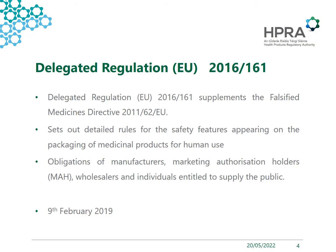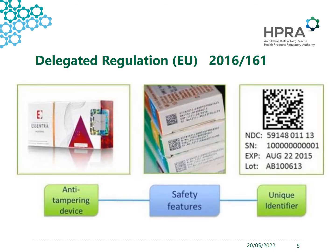The Delegated Regulation sets out the rules for safety features appearing on the packaging of medicines for human use. It also sets out the obligations of wholesalers and individuals entitled to supply the public with respect to those safety features. The Delegated Regulation came into effect on the 9th of February 2019, a little over 3 years ago. And since then, Ireland has been in what we refer to as the use and learn phase.